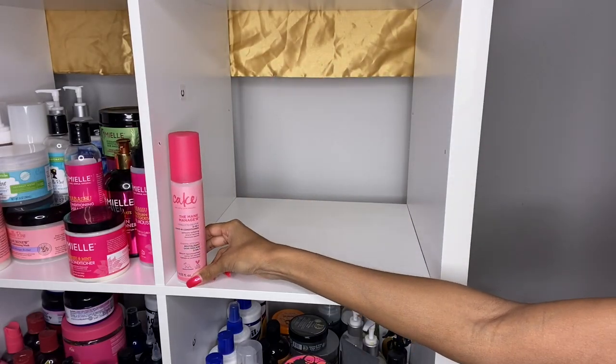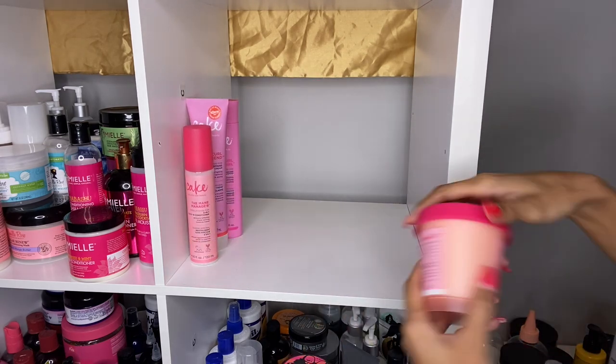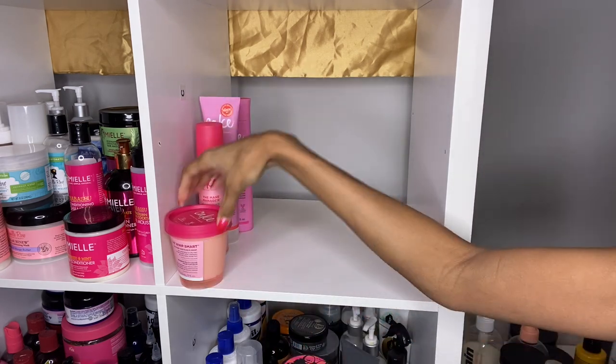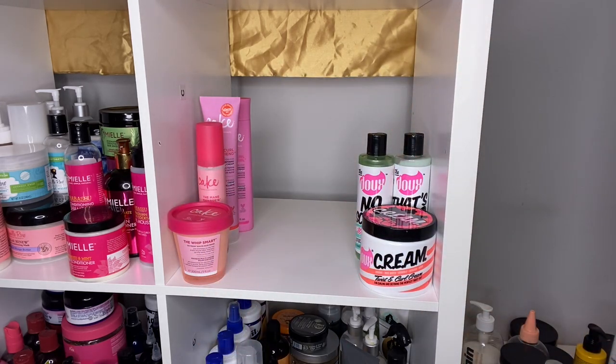Over on this shelf, I did start to put some products that I have not yet used, but I plan on doing reviews for. So these products will probably end up being returned or sold, just depending on if I like them or not, or if I just want to keep them.